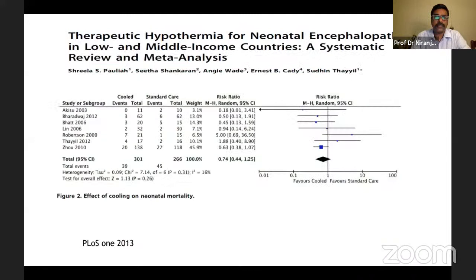In 2013, Paulia et al. published a meta-analysis in the PLOS One journal. They looked at all the RCTs that had been done in low and middle income countries, and they looked at mortality. They found that even though there was a trend towards reduced mortality, a relative risk of 0.74, it was not statistically significant. So the conclusion was that cooling in low and middle income countries does not decrease neonatal mortality. None of the studies looked at long-term outcome, which is what we're really interested in. And many of the studies were small in number.